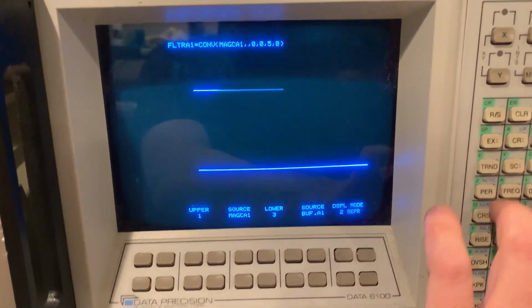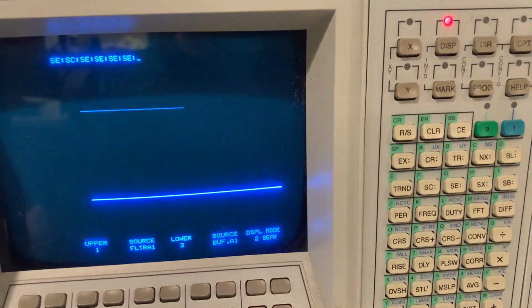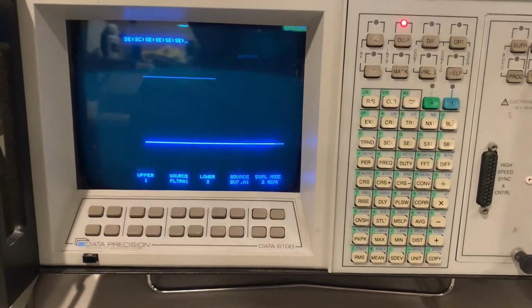Yeah. Wow, it's like you can program it with these buttons. Goofy. Okay. So there we go. The Data Precision Waveform Analyzer.